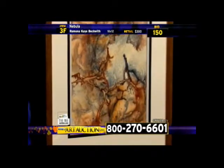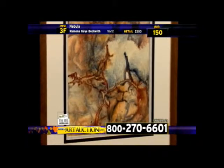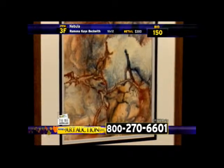Definitely a beautiful piece, and nature is an important part of public programming. Call in right now. We're looking for a bid of $175. We've got a retail of $300. Your bid could get it up there. Let's get it. All of these artists today and over this weekend have donated their art free and clear. The framing has been donated to KVIE. These artists want to see the full retail value, if not more, for their pieces to support public programming.